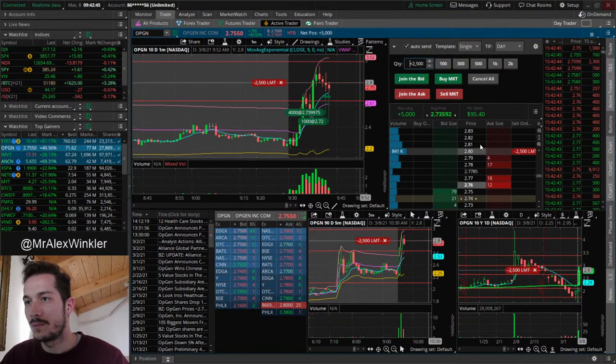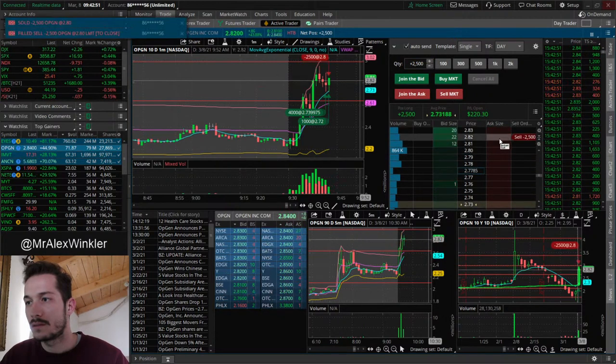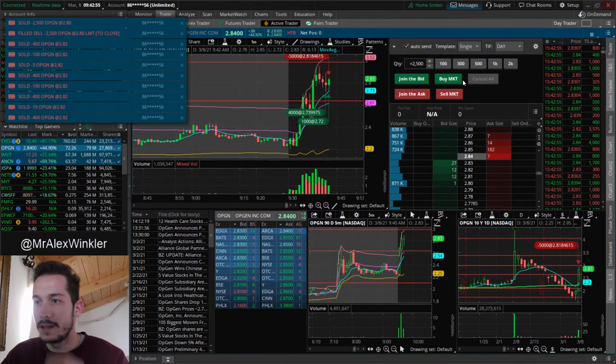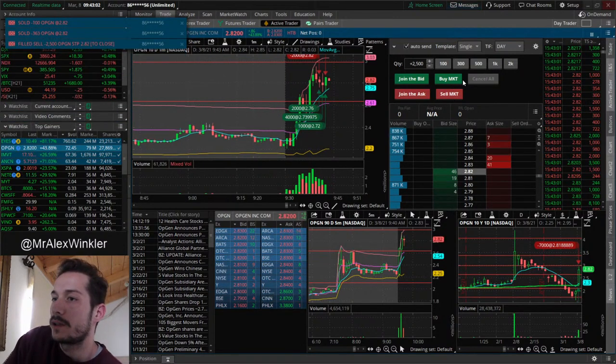Looking for that one more pop here. I'm not sure if we're gonna get it. All right, I'm out of this position. I didn't like that it took so long to break out. That's why I decided to close and not hold for a move past 2.8, really. Or like a big move past 2.8.